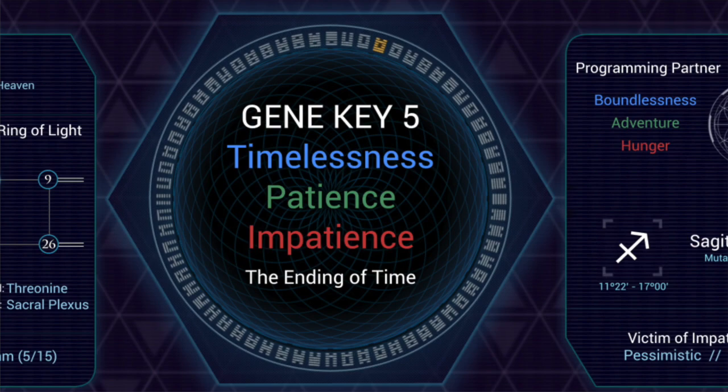Okay, so you have Venus at 11 degrees, and in the chart of the Gene Keys, this comes to Gene Key 5, and you can confirm this by looking at the right where it says Sagittarius from 11 to 17 degrees. The frequency of this Gene Key is the shadow of impatience into the gift of patience, into the higher frequency, what they call the siddhi of timelessness. So, this is a reading on your Venus attraction.